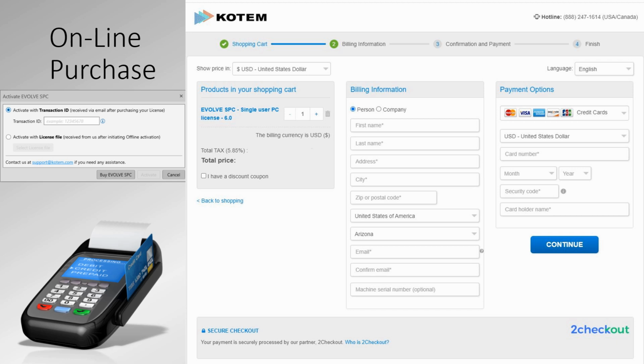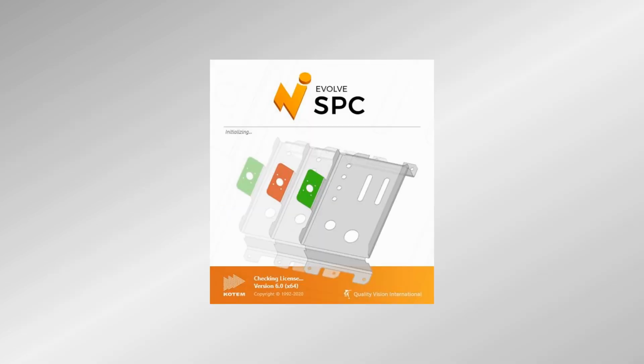Evolve SPC, available as a trial on the Kotem website or for purchase. Evolve SPC can collect data from a number of QVI measurement systems, allowing you to process and analyze data in real time. Evolve SPC, data management that will provide a foundation for the future.